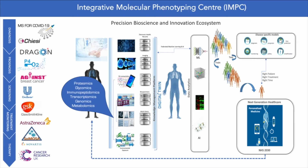And this is working locally, regionally, and internationally. The illustration I've shown here is of course based upon biomedical data sets, but this is applicable to, of course, many other areas such as environmental systems and other systems such as biofilms. And indeed, the IMPC is about bringing together the integration of all of these data under one roof.